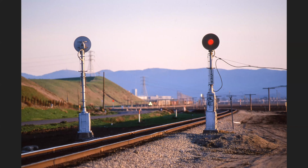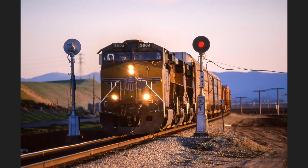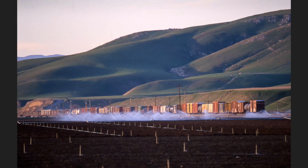This is called King City, which is kind of in the middle of, or at the lower end of the Salinas Valley. And here's the freight blasting through, going through the sprinklers and heading to what we call Tunnel 5.5, which is kind of a lonely tunnel all by itself on the old Coast Sub.